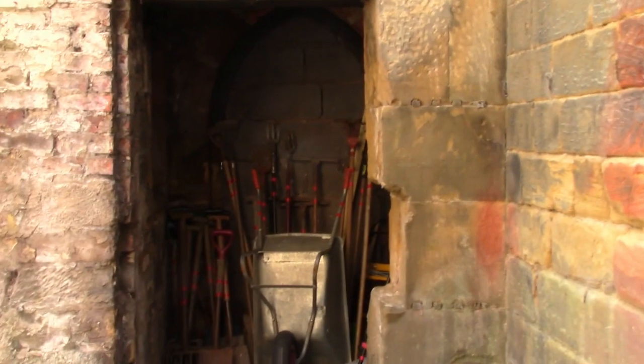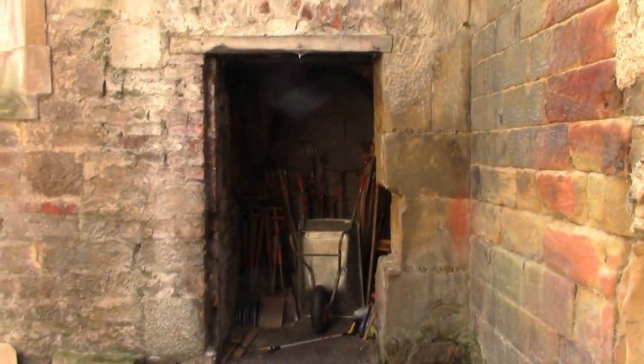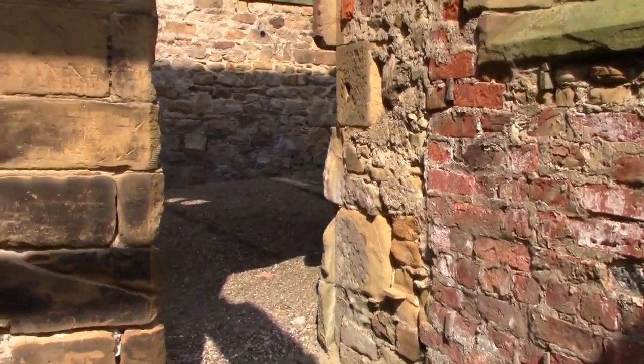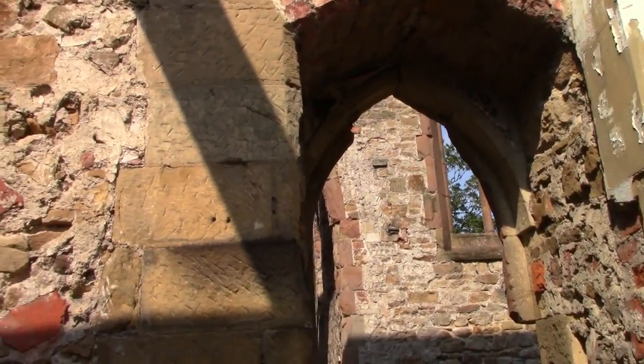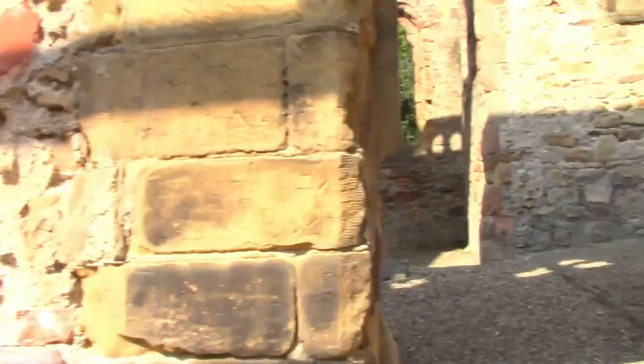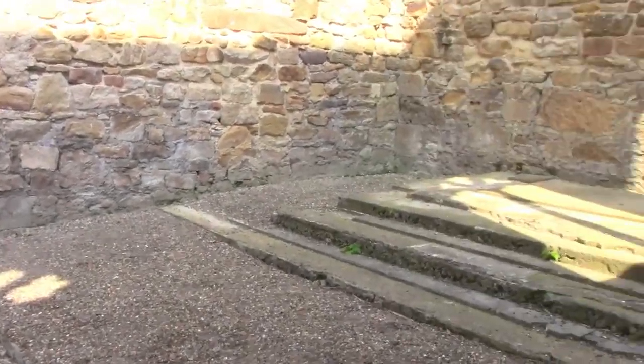One of the doors where I used to get in, it's where the lads store the furniture, garden tools. I don't know what part of the church this actually is, a little room built on, but it's really lovely inside. You've got them beasties watching over the outside. So let's have a quick walk through here. I know the chap's quite busy. I'm very, very grateful for him letting me in.